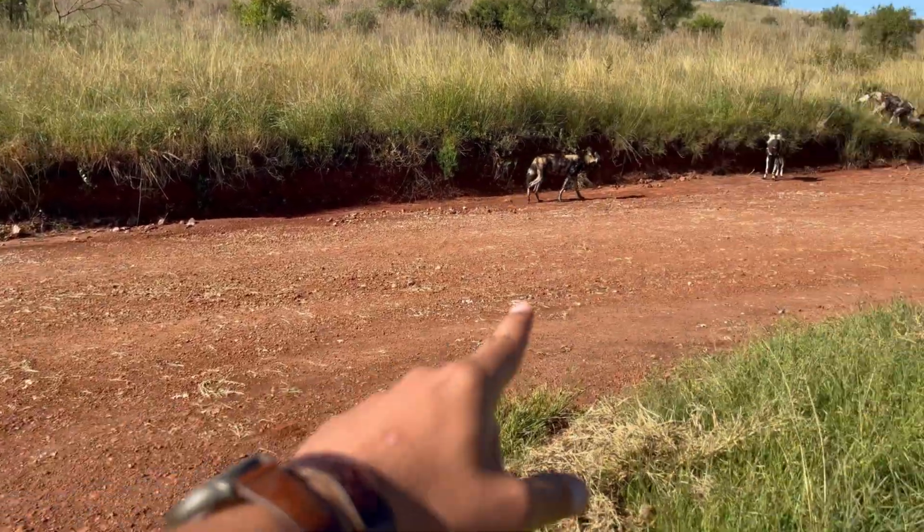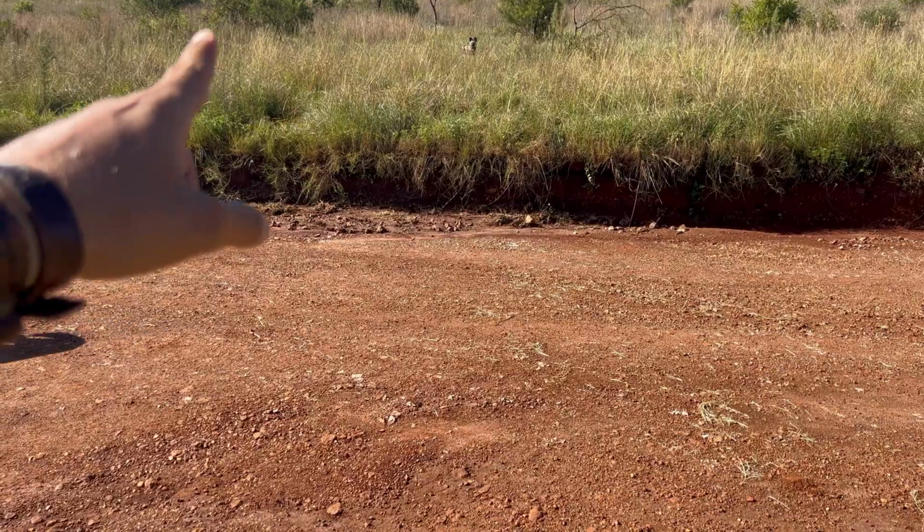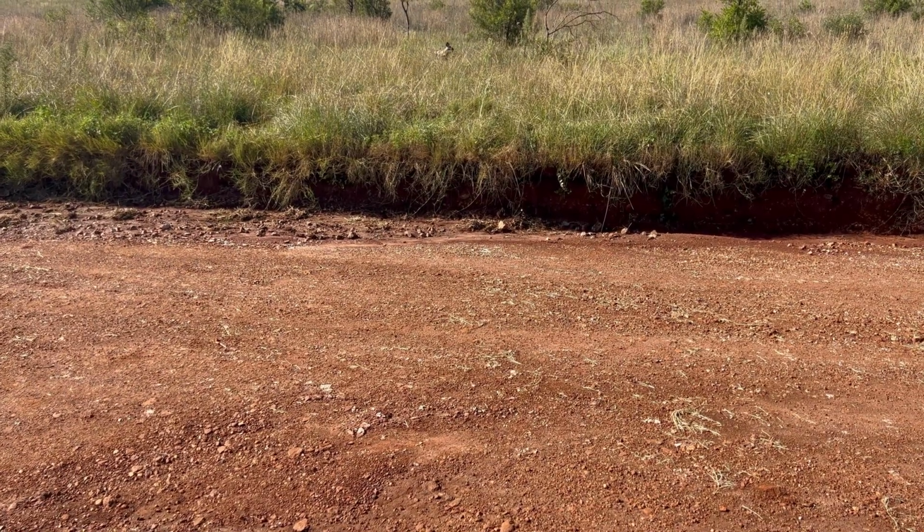The majority of the pack are right here in front of us, but there is one over there, and there's another one right here behind the bush, and that is where the problem comes in. There are currently 2 dogs that are being pushed out of the pack, which is never a nice thing to see, but it is natural for them to do that.